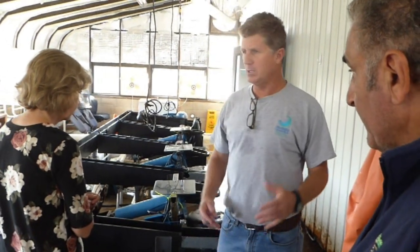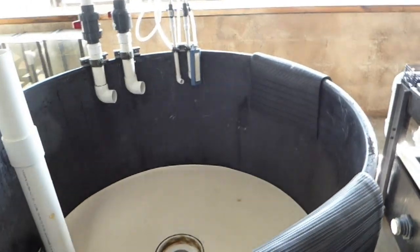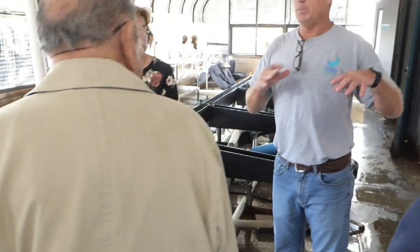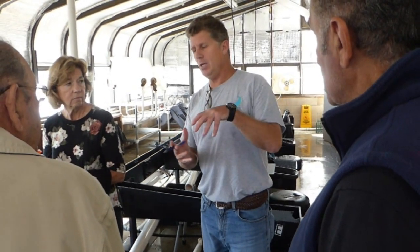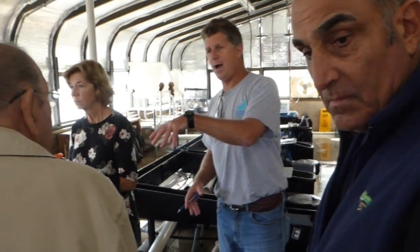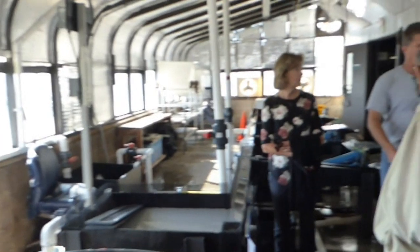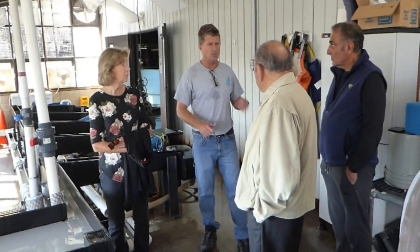So let me walk you through this. We'll bring a batch of fish from in there and put it in this tank right here. We work in reasonable numbers of fish. Whenever we move fish, the preferred method is in water. So we like to transport them in a pipe, flow them with gravity from one place to another. If we need to net them, then we put them in a bucket. But we try to avoid netting. Sometimes you can't.